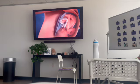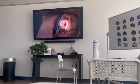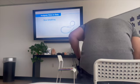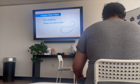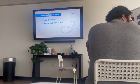Another thing to consider is that there are some risks to the baby. Analgesics enter the baby's bloodstream through the umbilical cord. This may cause slow or shallow breathing in the baby after birth. In this case, doctors might give him additional treatment and observe him more closely. Your baby might also be sleepy and less alert at birth, making breastfeeding more difficult.